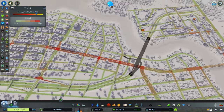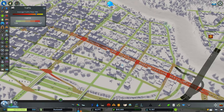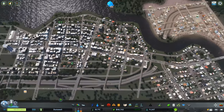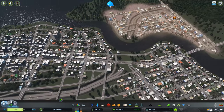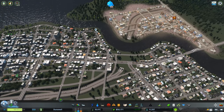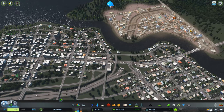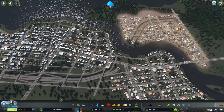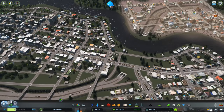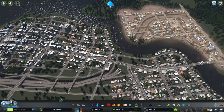So, I mean, the highway's handling itself just fine. This main avenue though is quite busy, but this is still the main street in the city, right? Anybody that's going to the industrial area is kind of forced to take this road anyways. There's no interchange to take traffic from here towards the industrial area, and I don't really think that there's a need to. Maybe in the future I'll build something, but for now I think this is all right.